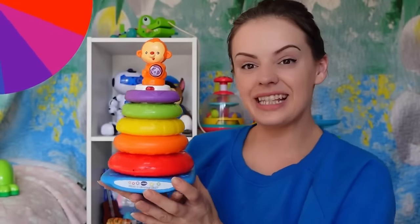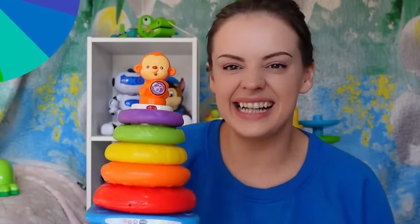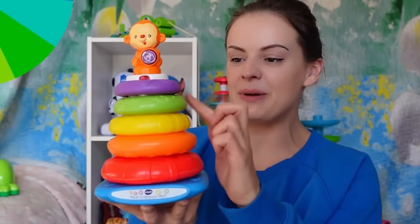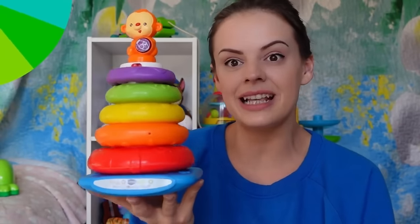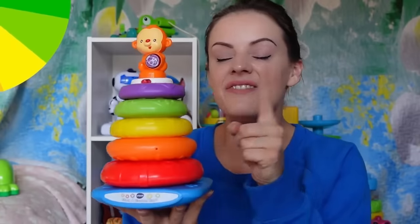Wow! What is this colourful toy? I don't know. I see a monkey. What does a monkey do? A monkey goes. Yes, it does. Good job. What are these colourful things? They are rings. Good job, you got it. And there's so many of them. Let's count. Ready? One, two, three, four, and five.